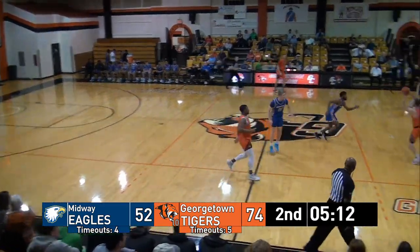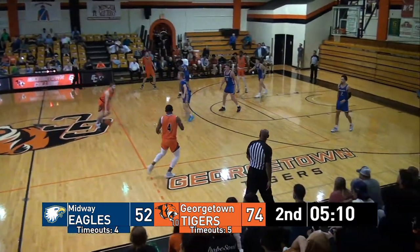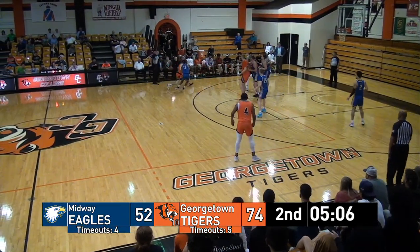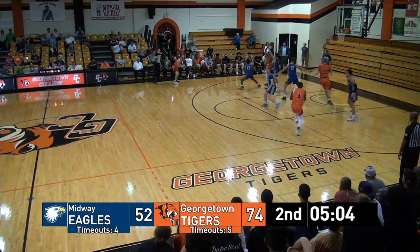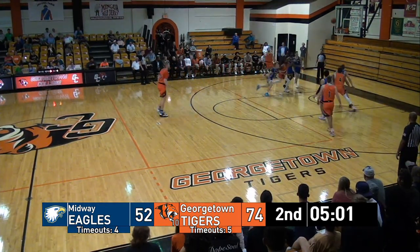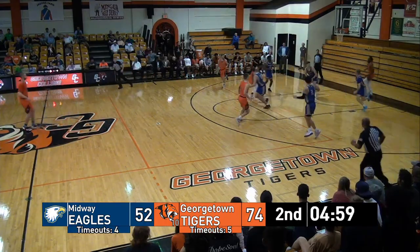Spikes to Omer. Omer back to Spikes. Back to Omer again. Omer driving, pulls up for two, and no good on that one.